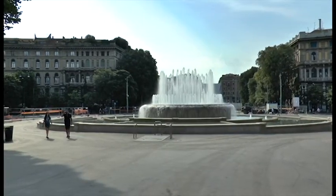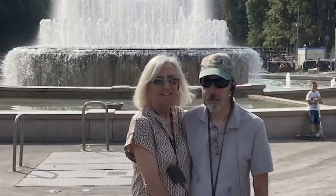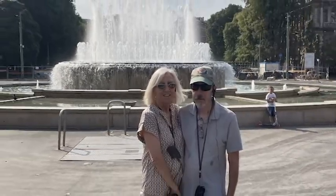In front is a lovely fountain. We love our fountain. We call it the wedding cake, where we have our picture taken before the tour is over.